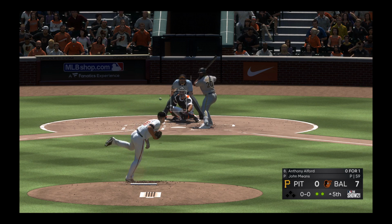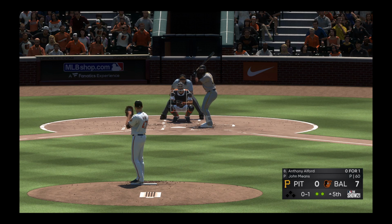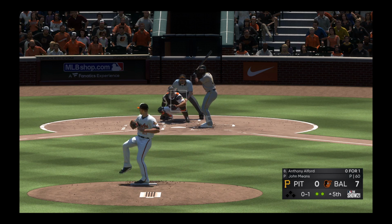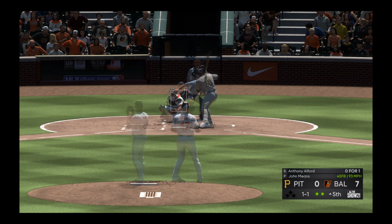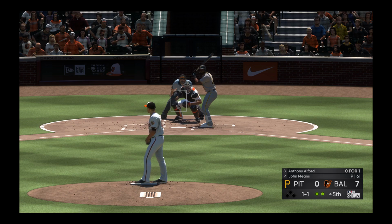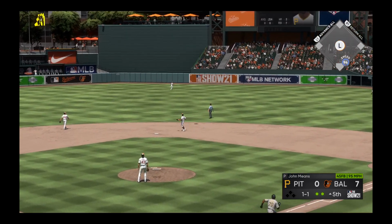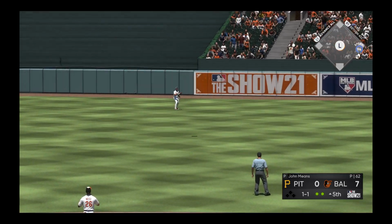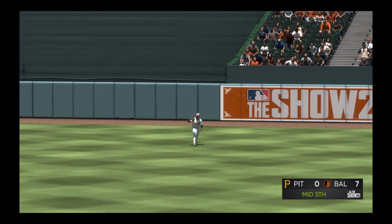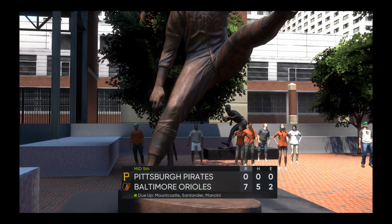Here it comes. Man, this guy's been incredibly efficient so far in this one, mostly because he's getting ahead. 70% of the batters he's faced, he's thrown the first pitch strike. 2. Count now, a ball and a strike. High in the air out to center field. Mullins will get there, and he puts it away to retire the side.